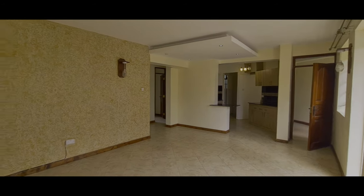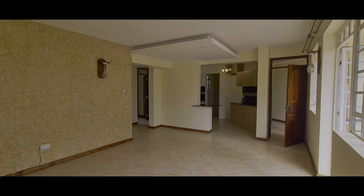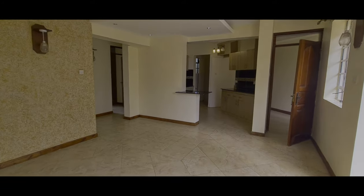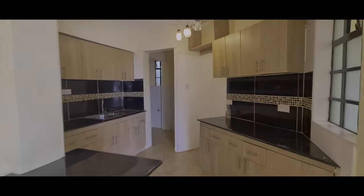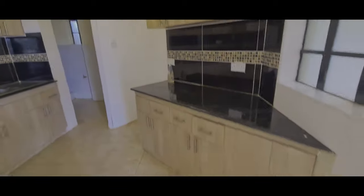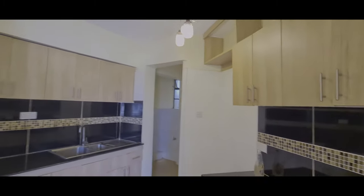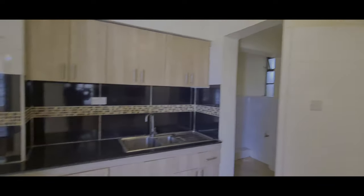Just look at what that house has. The kitchen is this. The kitchen area is quite big. And I like the idea of light. Look at that, bulb holder.